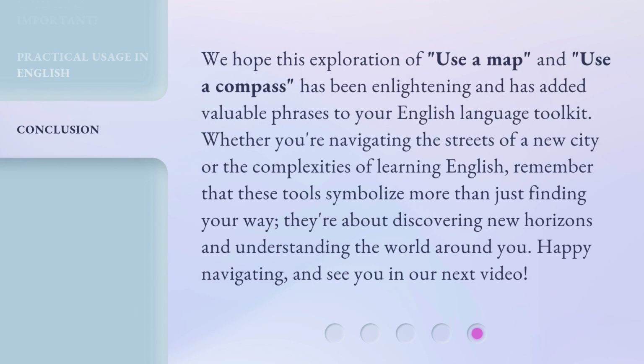We hope this exploration of use a map and use a compass has been enlightening and has added valuable phrases to your English language toolkit. Whether you're navigating the streets of a new city or the complexities of learning English, remember that these tools symbolize more than just finding your way. They're about discovering new horizons and understanding the world around you.